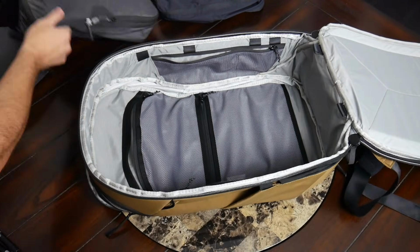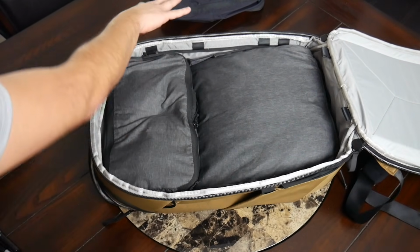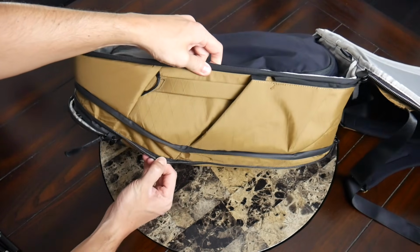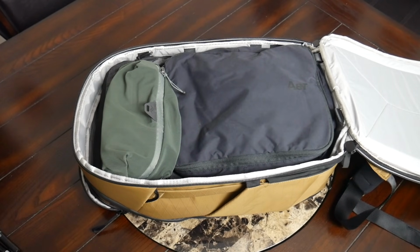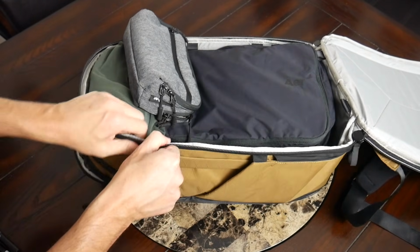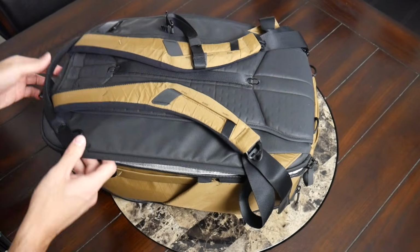And then with the items that I had in there, it'll just expand out a little bit more to give me that extra space if I wanted to toss in an additional pair of shoes, another pouch if I wanted to. Here I have another Peak Design pouch, an extra dop kit. I could put another larger packing cube along the top. So the expandability just gives you that extra flexibility for whatever trip you're going to be doing.